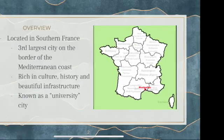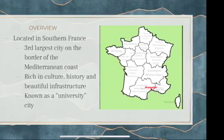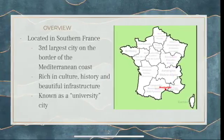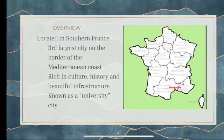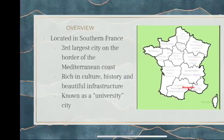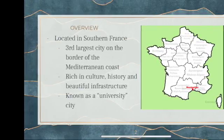A general overview of Montpellier. It is located in southern France and is the third largest city on the border of the Mediterranean coast. It is known for its beautiful beaches, it is rich in culture, history, and beautiful infrastructure, which is mainly what our presentation will be focusing on. It is also known as the University City, as it has many colleges and places for learning as well as developing the arts, such as music and dance.